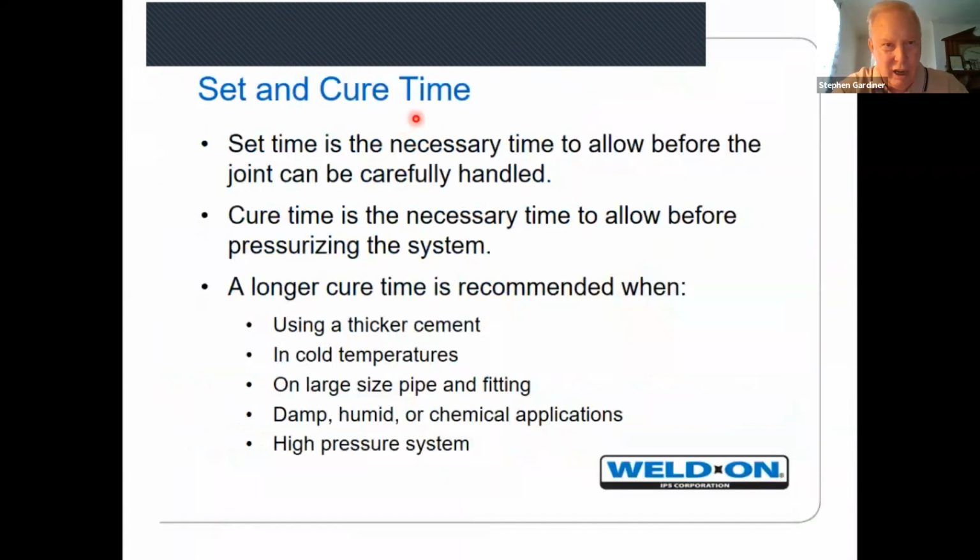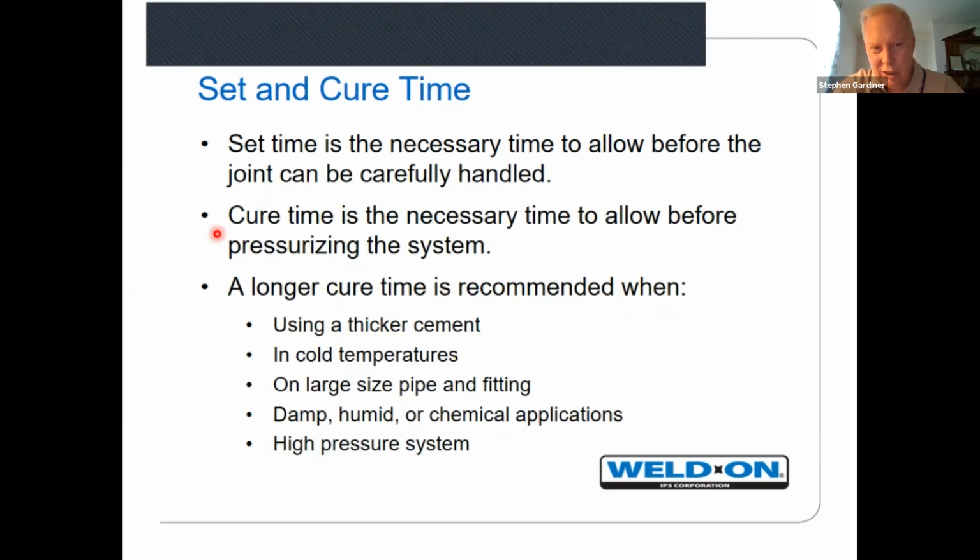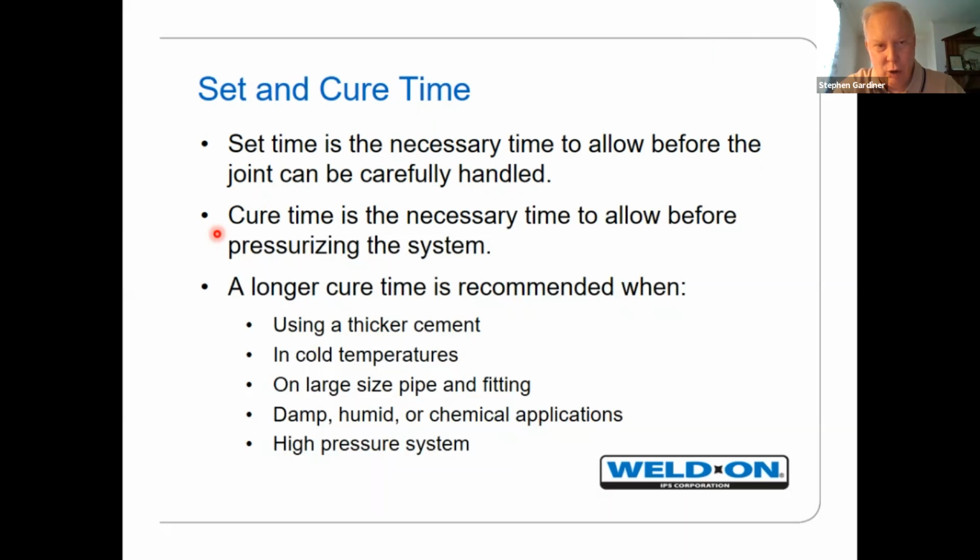Okay. Now, set and cure times. Set time impacts every joint you make. It's the amount of time you've got to protect that initial fusion before you manhandle that joint. Now, if you move it around carefully, have it supported in alignment, you don't have to wait set time. You can keep working, but don't manhandle it. Don't bang it. Don't break that initial fusion. Cure time's different. Cure time starts when I finish the last joint in the system and I wipe the bead off. And then it's the amount of time I have to wait before I can do a hydrostatic pressure test.